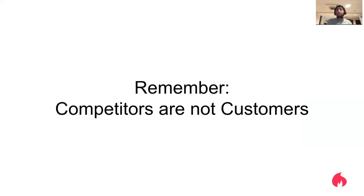And finally, remember, competitors are not customers. They both start with a C, but they're not the same thing, right? You don't know who your competitors are targeting. You have no idea who they are speaking to. They might be speaking to the wrong people. And most importantly, you don't know the mistakes that your competitors are making. So if you focus a lot on your competitors, you might risk making the same mistakes they did, instead of being a step ahead, focusing on the customer and getting it right the first time, right?